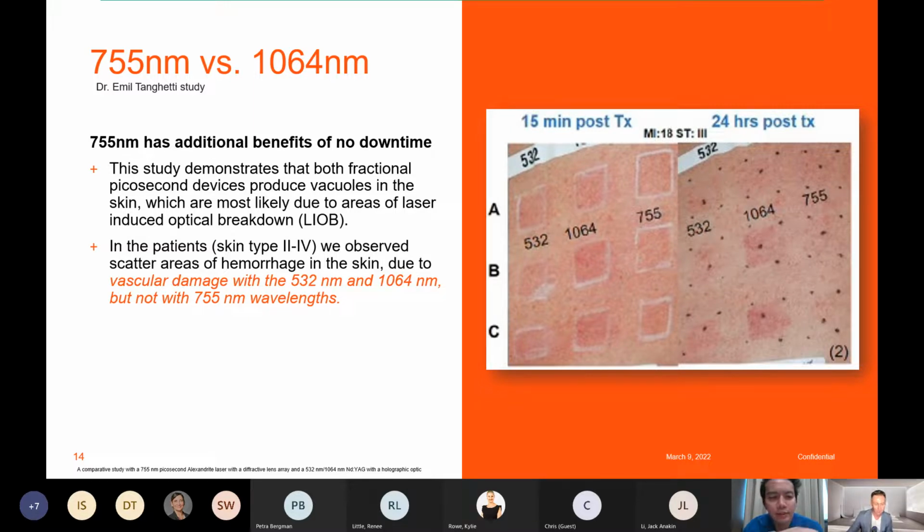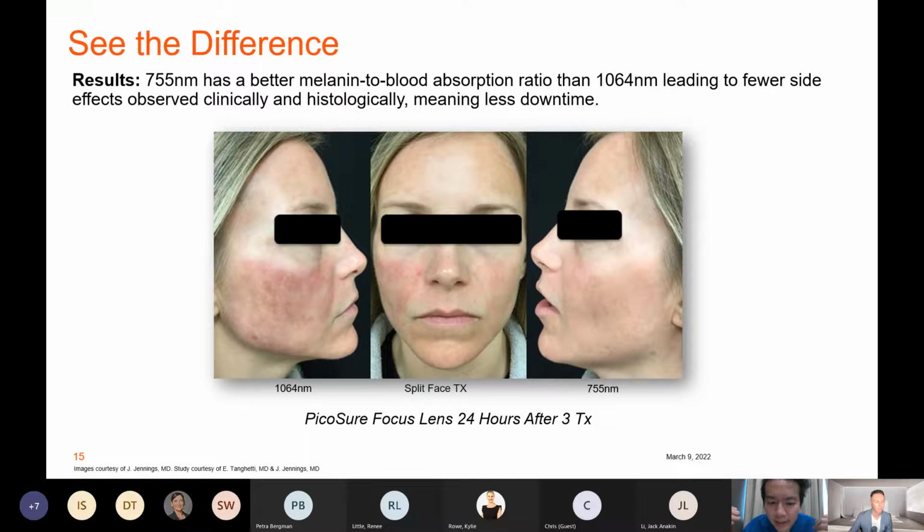Okay, so Dr. Emil Tanghetti of the US has done this paper. He compared the 755 versus the 1064 and the 532. If you look at the graphic there, we can see that 15 minutes post-treatment, the 1064 turns out more red than the 532 and the 755. And then 4 hours later, it still shows a similar result. The 1064 parts are still redder than the 532 and still redder than our 755. So what we know is that it is the science that is translated now, because we saw the graph just now.